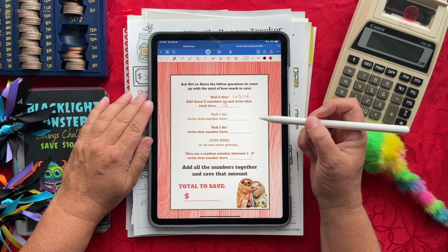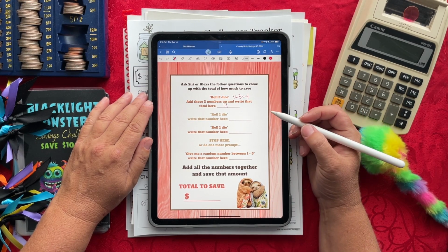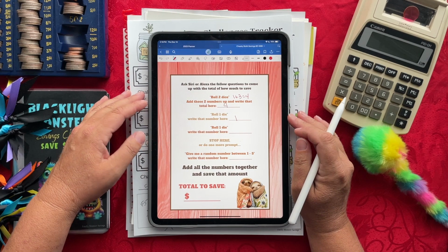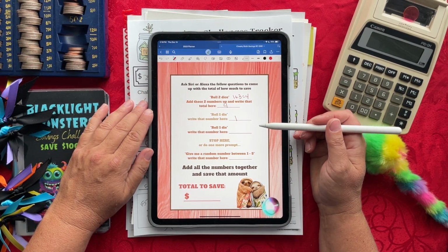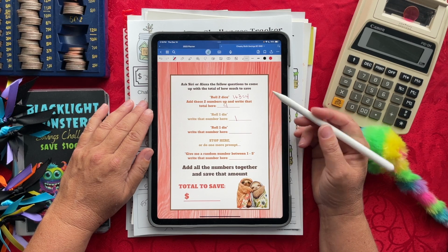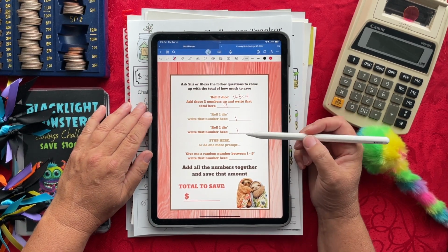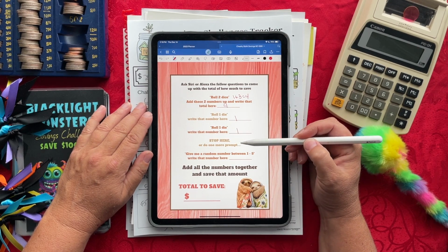Okay, so now I'm going to ask her, hey Siri, roll 1 die. Rolling. It came up 1. Okay, so write that number here, and she said 1. We're going to do that again. Hey Siri, roll 1 die. It's 1 this time. Okay, it's 1 again. Write that number here, and then it says stop here, or do 1 more prompt.